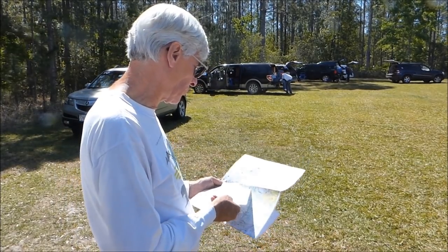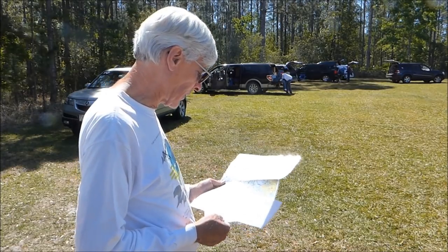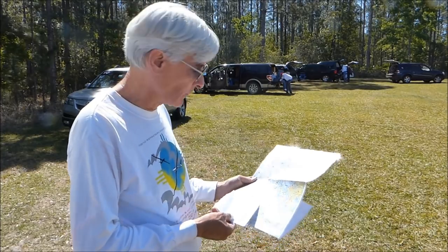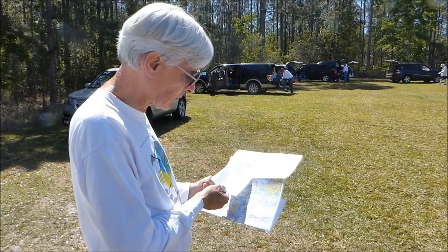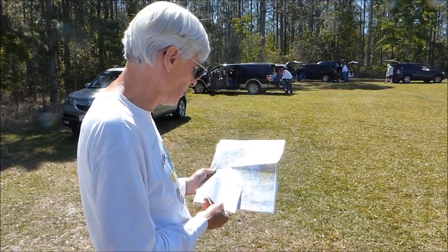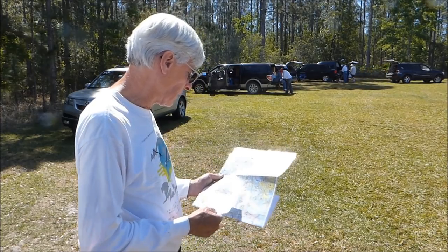Okay, so we go to Grassroots, which is over here, and the next turn point is Flanders, which is down south of the airport. So basically, they're just running us back and forth near the airport. We're not going very far. Here's Seminole. So we go from Grassroots down to Flanders. 13, yeah, Flanders is right here. And then over to Green Swamp and home.